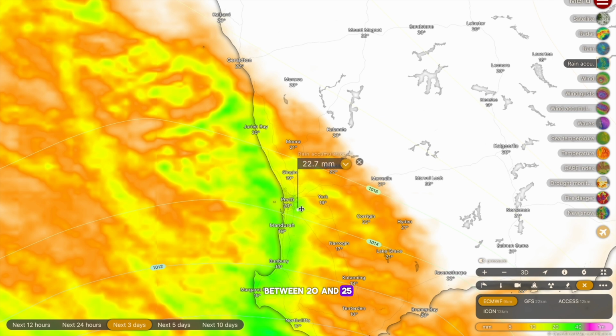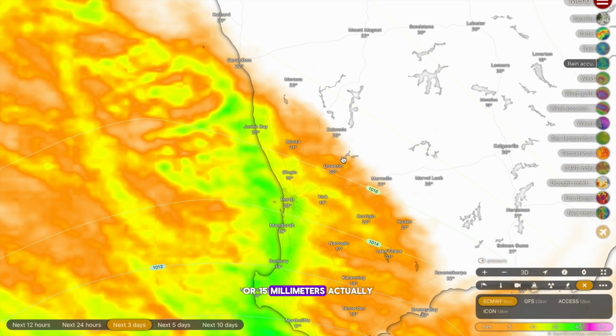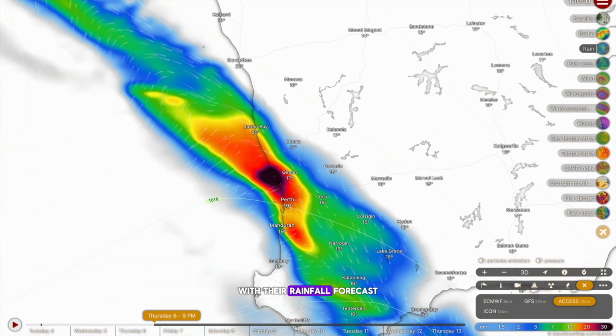Between 20 and 25 millimetres for the Darling Ranges and about 20 millimetres for Perth, or 15 millimetres actually for Perth. And reciprocated amongst the forecast models, you know that it is going to be happening. The Access G3 is calling for slightly more rainfall, and that's why the Bureau of Meteorology is probably a little bit more aggressive with their rainfall forecast.